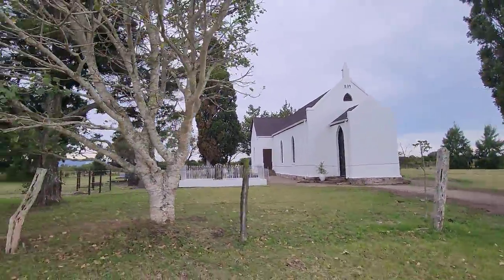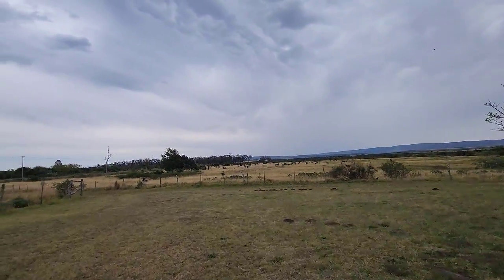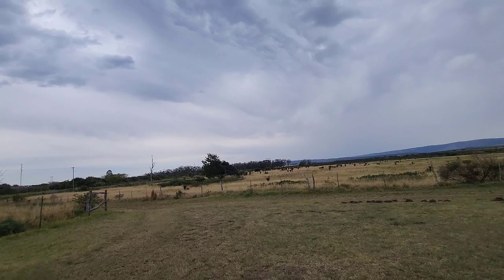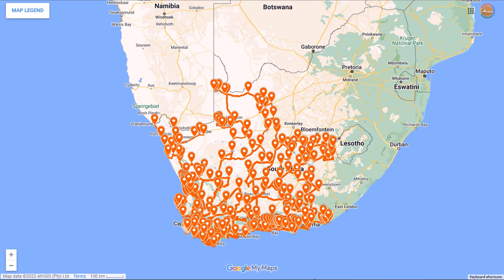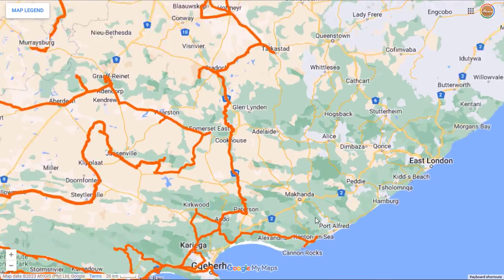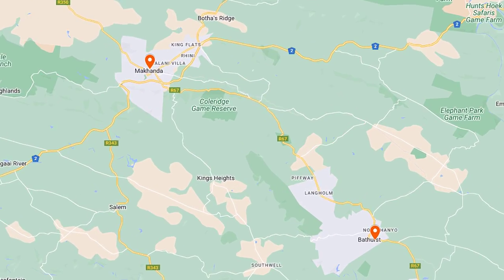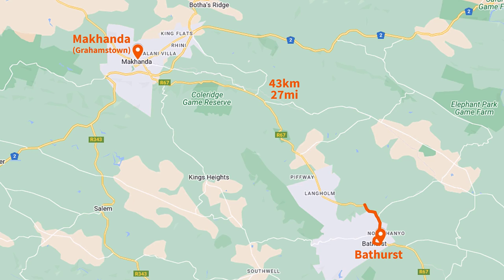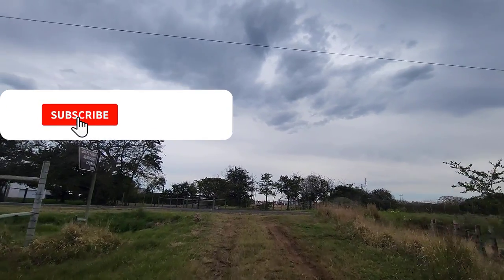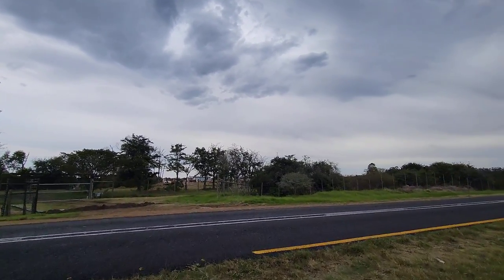Yeah, that was good. Now, this is a different opening to our video for Grahamstown. We are on our way to Grahamstown and we just passed this beautiful little church. We've got about a 43 kilometer drive to get to Grahamstown, and it is known for all its religious architecture. It's such a big place. I think we're going to be blown away by the churches. And we're going to get swept up in our emotions.